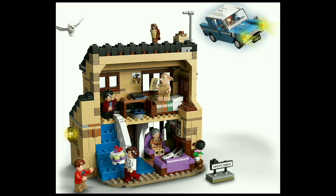You have Harry's bed for Dobby to bounce on, which is very important. If I had to have one complaint, it's weird that you don't get Harry's lamp for Dobby to smash his head into. I kind of get why, because I guess that is a bit violent, maybe, but come on, Lego, it's cartoon violence. You can include the lamp. But yeah, Harry's room is quite nice for what it is.